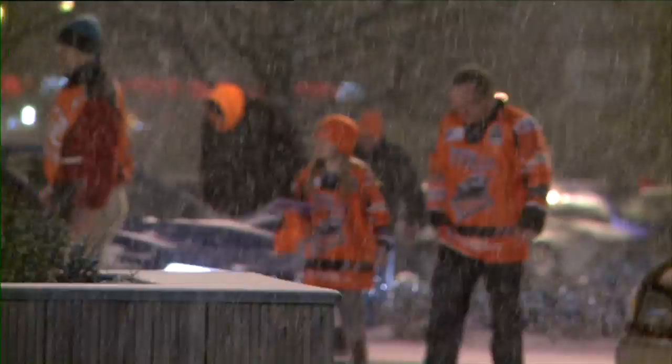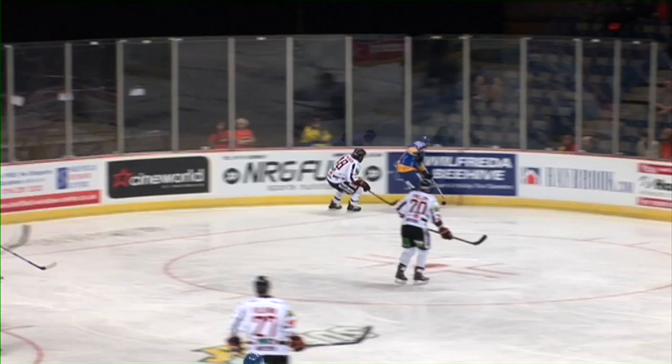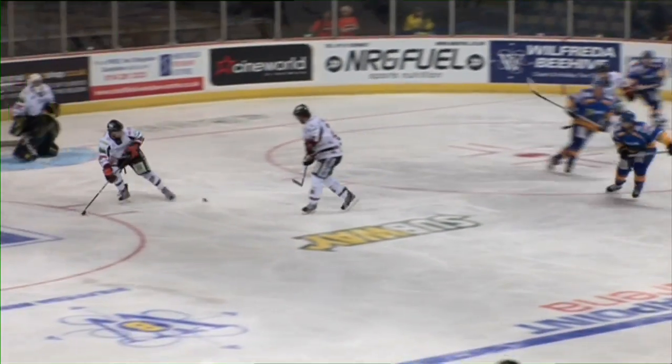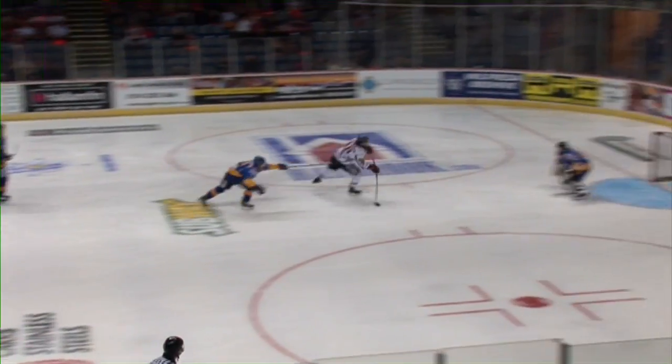Snow fell in the UK last weekend, and Yorkshire and the Midlands bore the brunt of it, but nearly 4,000 people braved the weather to go to the Sheffield Arena. Of course, the Steelers looking to close the gap on leaders Belfast, and they went ahead.